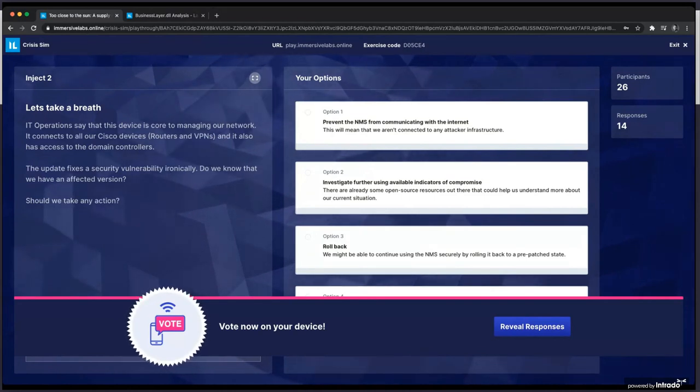So I'm looking at these options. I think, whilst I might have been a bit more tempted to take some action in the first place, option 4 of turning it off or option 3 of rolling back kind of feel like we're shooting in the dark a little bit.